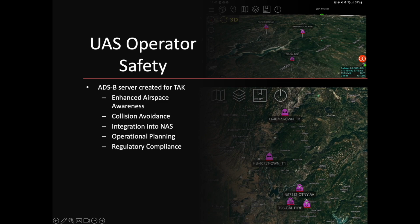It does give them a little bit of collision avoidance. With ADS-B, the UAS operator can make proactive adjustments to the drone's flight path. We reduce that potential risk of mid-air collision. It gives us that safe integration into the national airspace. It really lets us coexist with the manned aircraft, especially when we're dealing with congested airspaces.